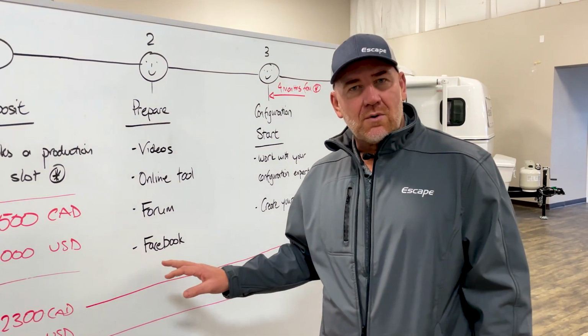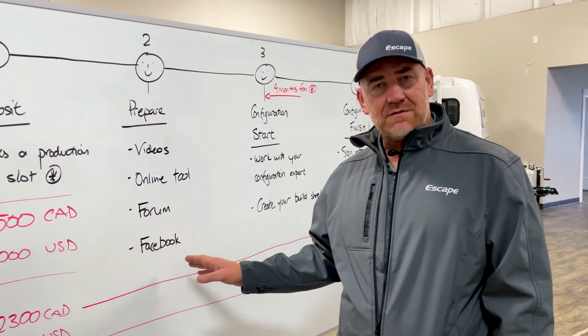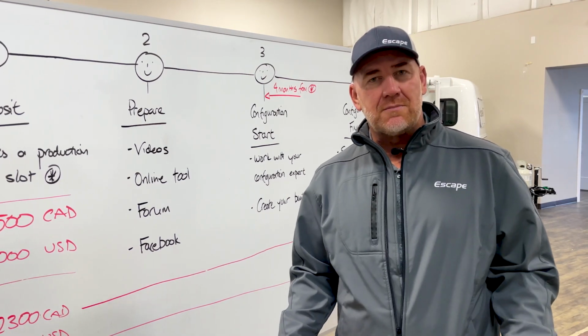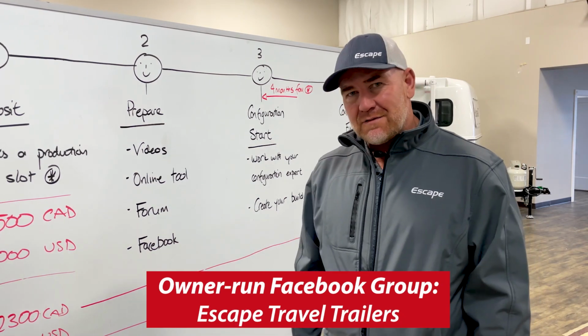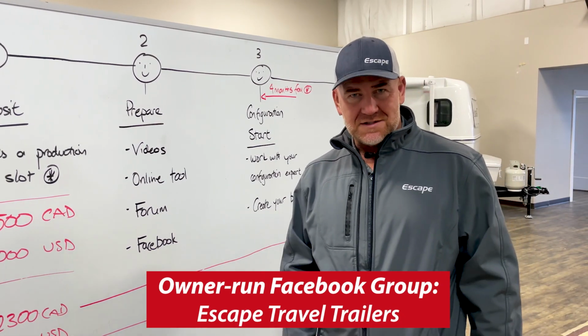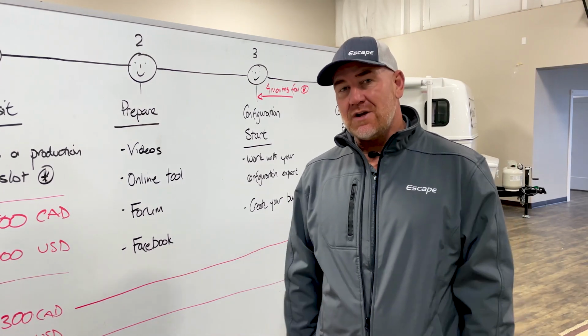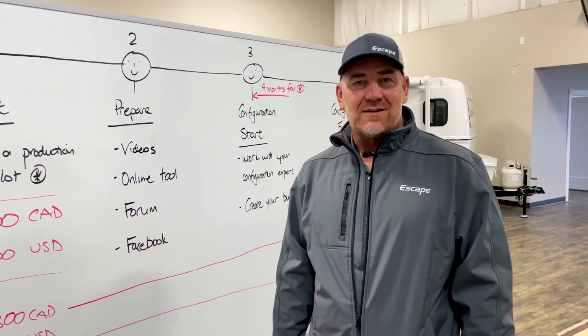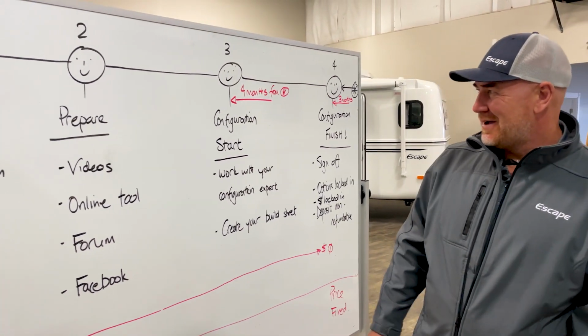Finally, in terms of looking for support from people, as I said, there are other forums out there, but there's also the Facebook group, and there's a great Facebook group that's run by our customers, not by us. That's called Escape Travel Trailers. I would have a look at that Facebook group, and you will get some great advice from Escape customers about what you should add into your trailer in terms of personalization and customization. That's preparation. So get yourself organized and prepared.